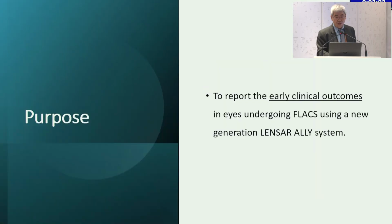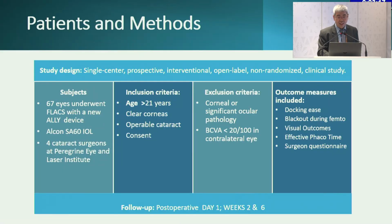And over the next few minutes, we'll be talking about our early clinical outcomes using this new Lensar Ally system. So this is a single-center study done at the Peregrine Eye and Laser Institute in the Philippines. We had 4 surgeons doing the surgeries. All patients received an Alcon SA60 lens, and we enrolled 67 eyes. They're really standard inclusion and exclusion criteria for a cataract study. Patients were followed up day 1, week 2, and week 6.